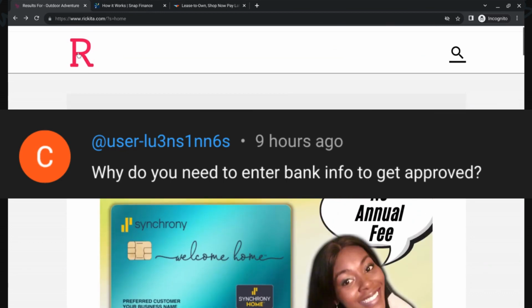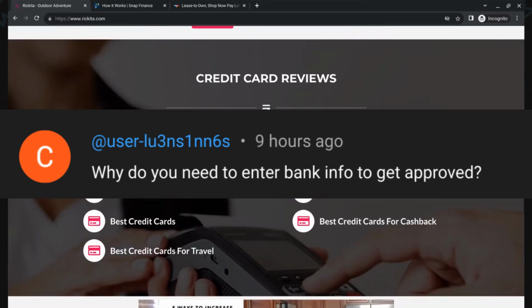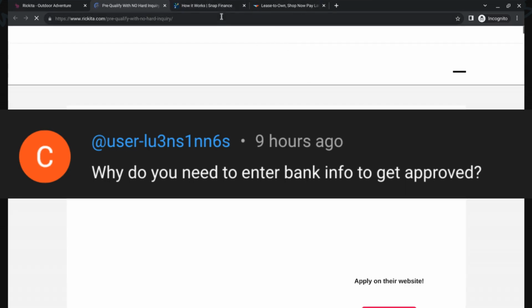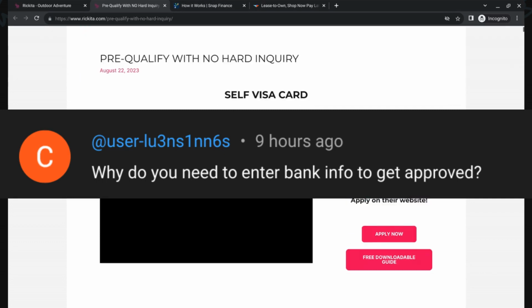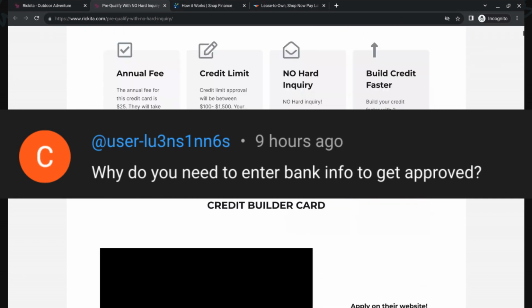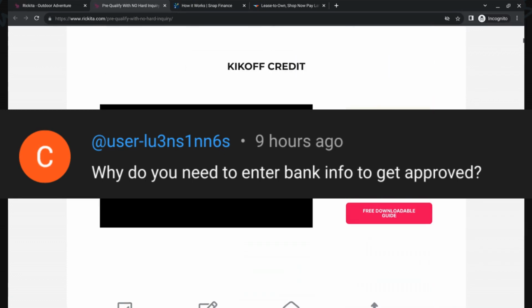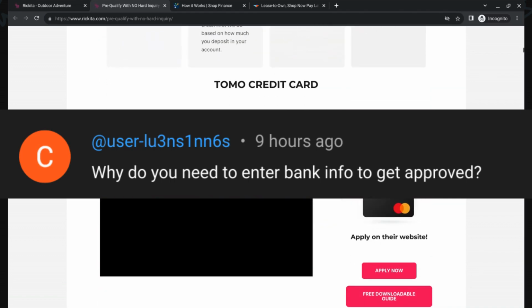And then also, when you go right to my website, Rickita.com, I have a list right here, pre-qualify with no hard inquiry. So if you know you want to get something and you want to hold a balance on those accounts, and you can't technically hold a balance, you've got to pay a large amount every month to have it paid off. And then they're going to charge you so much in interest. Try to see if you can find some of the credit cards that are on here. And hopefully you can find someone here that can pre-qualify you without a hard inquiry. Plus, on top of that, they'll give you larger limits.